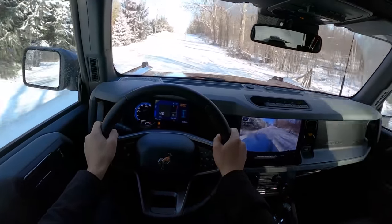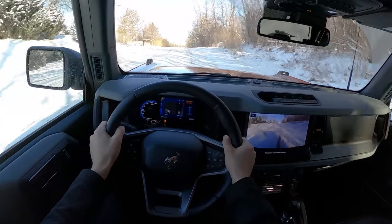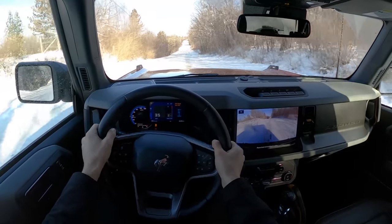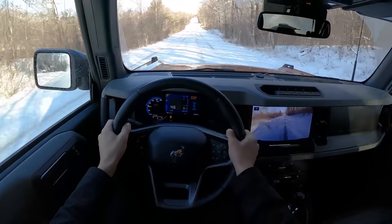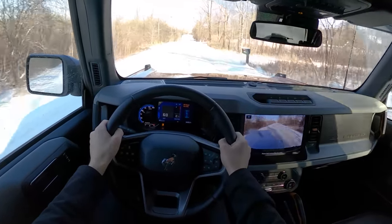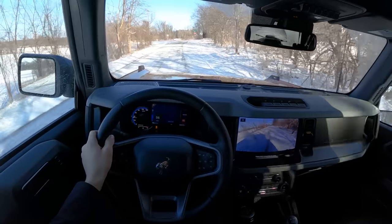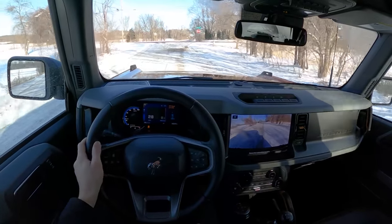This is fun. A Raptor is just going to give you paddle shifters and more power, but as it sits, I love this driving experience. We're going to go back into two-wheel drive high.